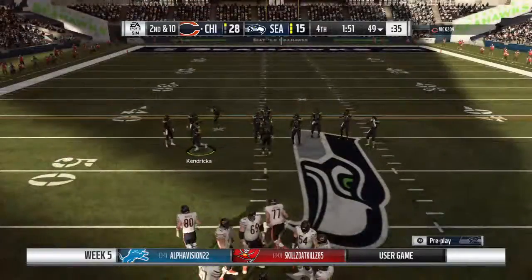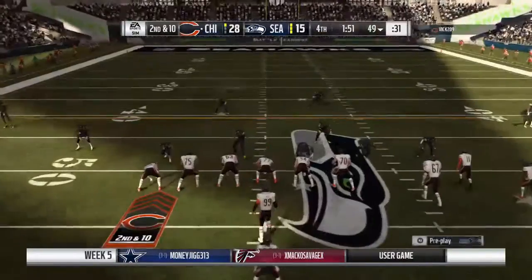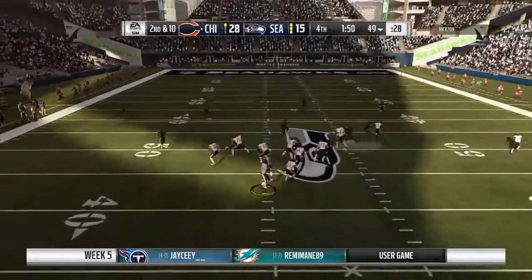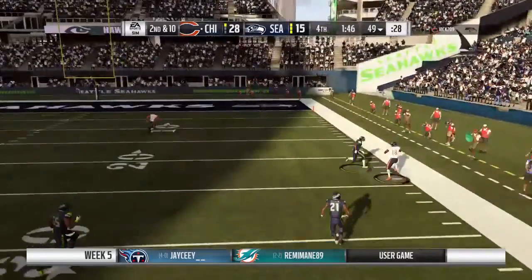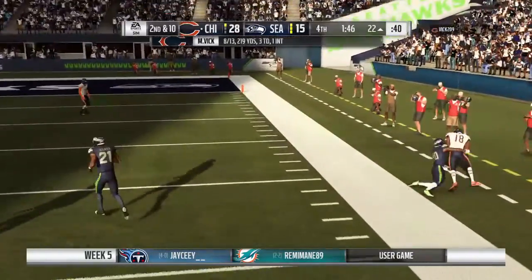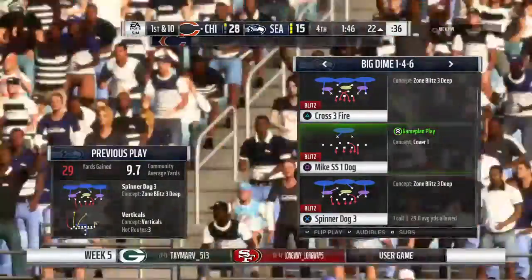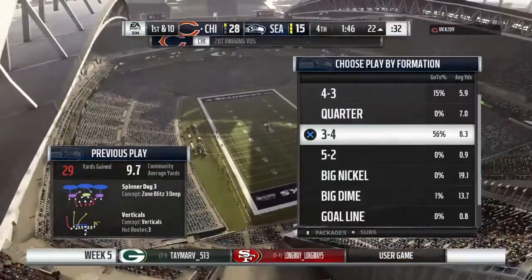Hey, let's go. An incomplete pass on first down. That leads to a 2nd and 10. He'll look to throw. Caught right side, Davis. He got 29 yards that time. A nice job there, Charles. They picked up the blitz, were able to complete the pass.